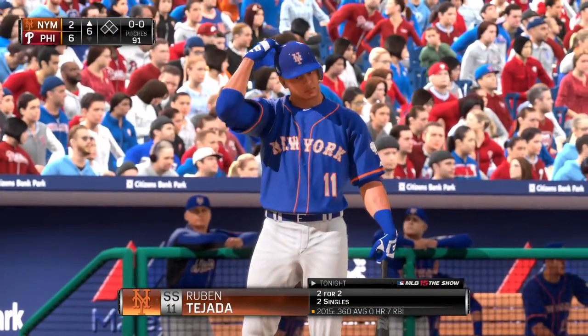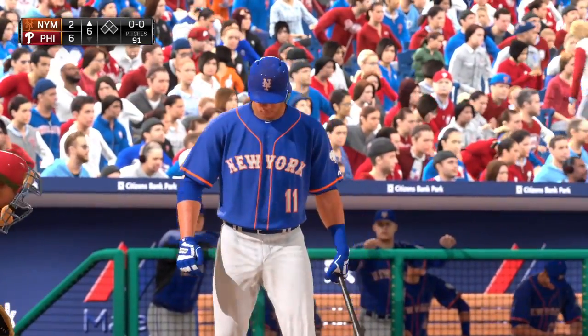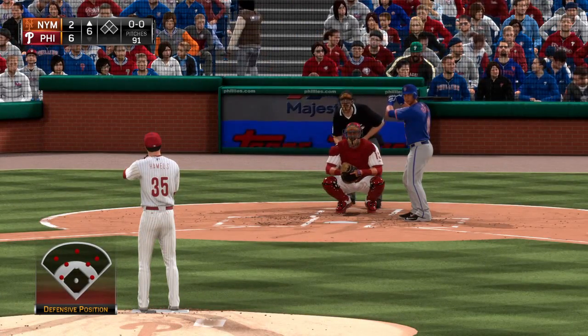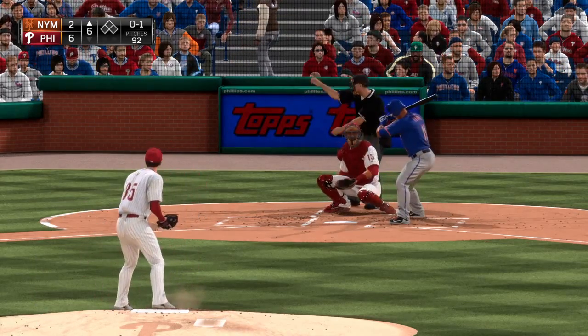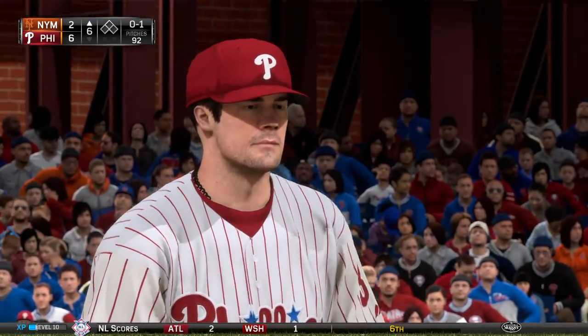Ruben Tejada will get things started here in the top of inning number six. Shortstop, Ruben Tejada. First pitch coming. And here's a fastball called for strike one. Not too many strikeouts on the ledger for him so far, but it hasn't really mattered.